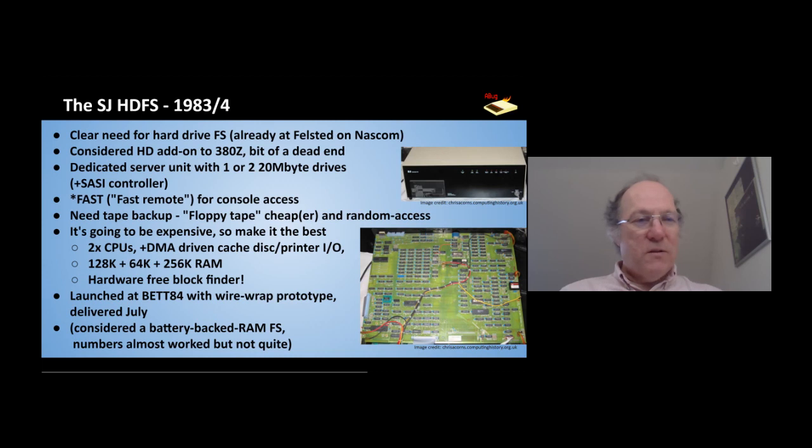we gave it 2 processors, which was going to be a Z80 for the file server and a 6502 for the control, but our prototype, the 6502 at 3 megahertz, was flaky, and we went back to 2 Z80s. It had a completely separate cache memory with a DMA controller to drive it, with all the peripherals hooked up to that. It had loads of RAM. It had 128K on one processor, 64K on the other processor, and 256K of cache. It even had a hardware widget for finding groups of adjacent free blocks in the free block list for optimizing the disk layout, which was completely pointless. The second processor could have done that, or the first processor could have done that without too much trouble, but it went in. It was only a few gates.